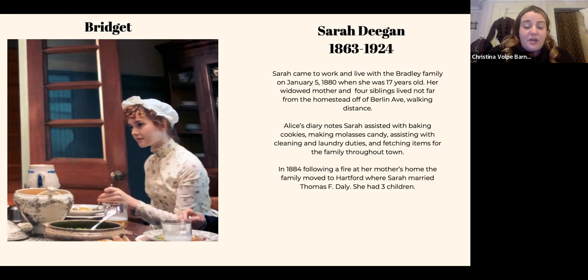Sarah Deegan also, unfortunately, in 1884, her mother's home just down the street burned down. And so the family was kind of left out of sorts. They moved to Hartford. Now, I can't find out much about Sarah Deegan after she moved to Hartford. So what I could find out was about her 3 children.